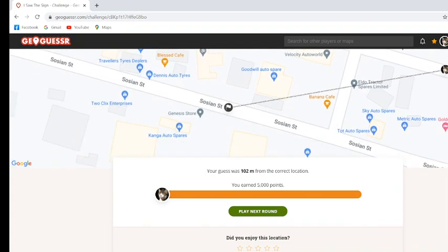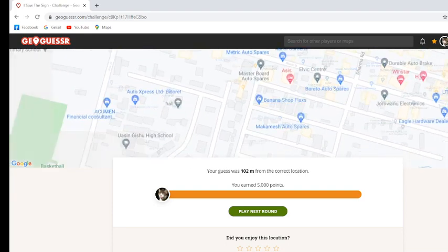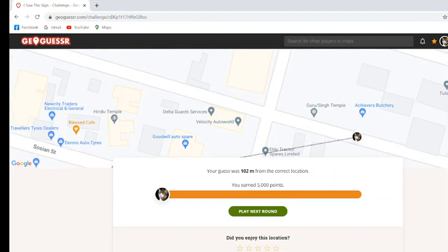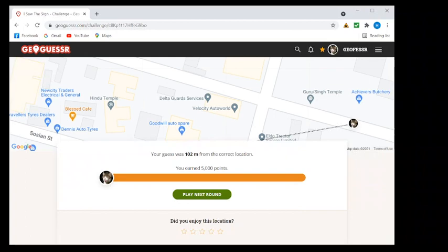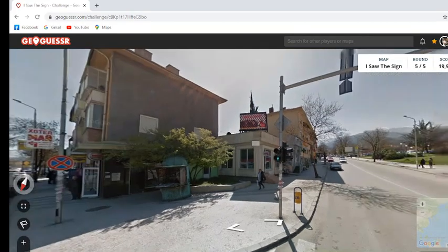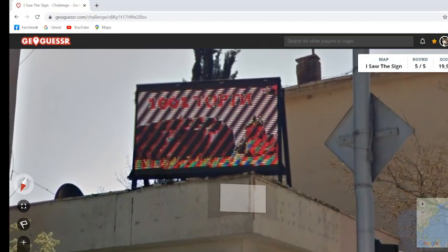Wait, so which way were we looking at? Are there three of them? Hmm. Yeah, yeah. So this is Guru Singh Temple. This is Hindu Temple. So this may or may not reflect an actual difference in religions, right? Like sometimes people in other countries are not very particular about these things, reporting them to Google.